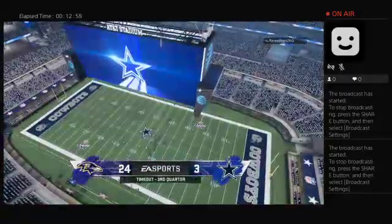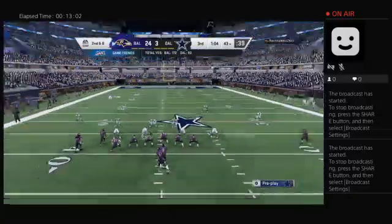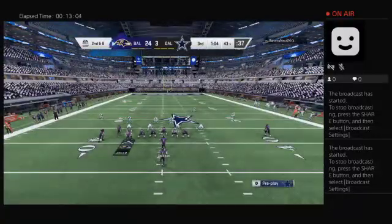And with the play clock at 5, we're going to get a timeout. It's just their first, so 2 remaining as they burn one here in this third quarter.